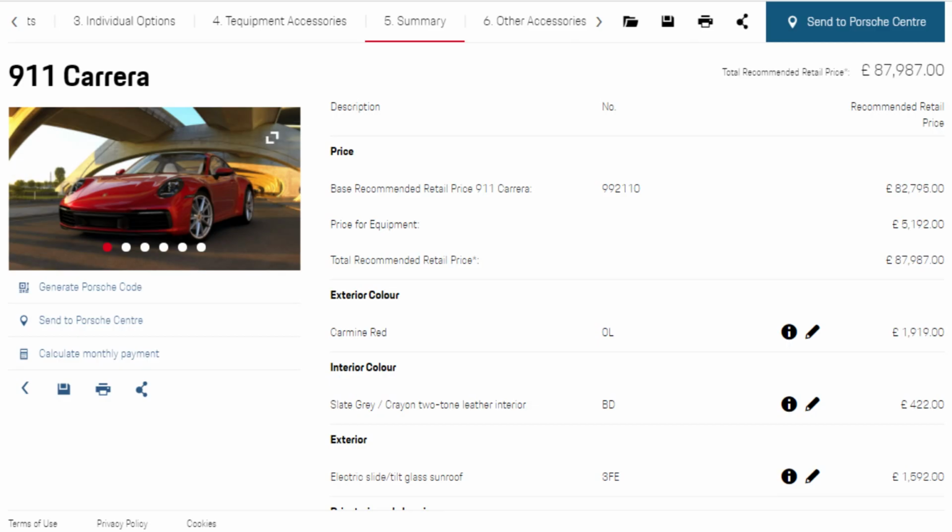Now, what I have done is I've been onto the web configurator and I have spec'd this car new, exactly how they have it there with all those extras on. I also checked the pictures on it just to make sure there wasn't anything missing that wasn't included in that list. And this is the value of the car. I'm going to show you the summary on the screen now. That car comes in at $87,987. Now, that price is before the premium road tax for the first year on the car. So they're actually selling the car nearly what it is worth if you buy one new.